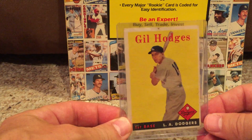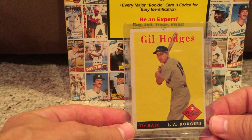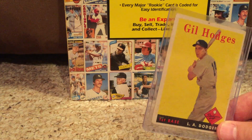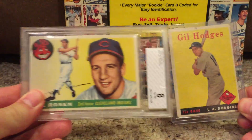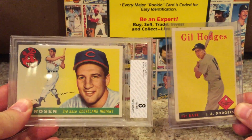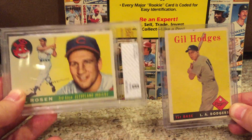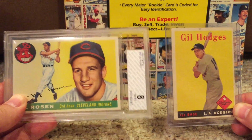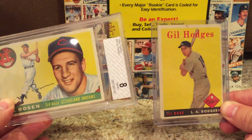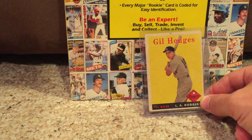58 Topps, Gil Hodges. I think what was significant about 58 was that they changed the size of the cards, if you look at this card compared to previous versions. I believe in 57 they changed the size of the cards, which is the standard for today. That's why some of these older cards don't fit in the 9-pocket holders, because in 57, I believe, they started putting out the smaller versions of the card.